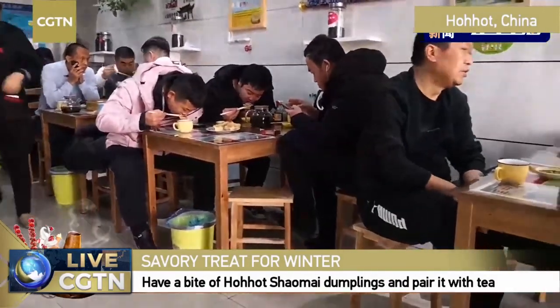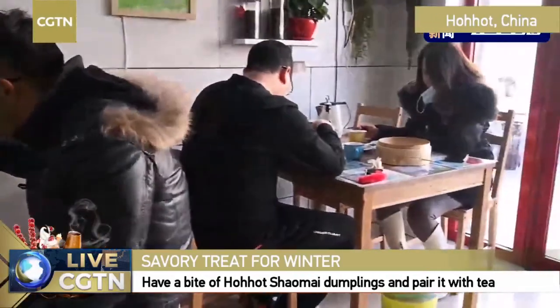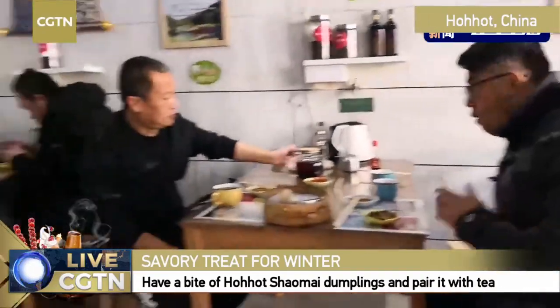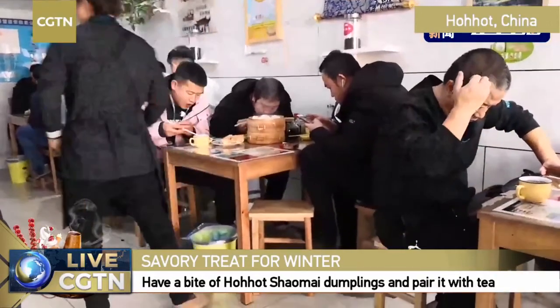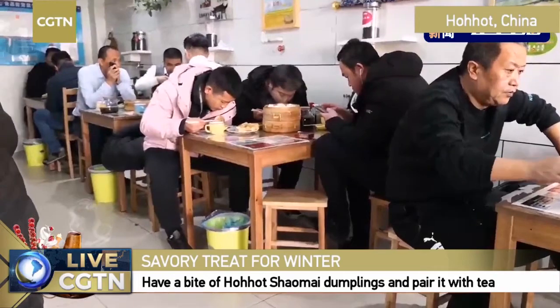So the milk tea that the locals drink here also uses this particular type of tea, and it's produced from Chibi city of Hubei province. And Chibi is where the historic battle took place, and they have a town called Yanglongdong. So Yanglongdong produces dozens of different types of tea.